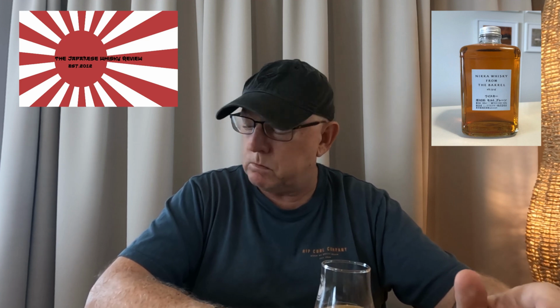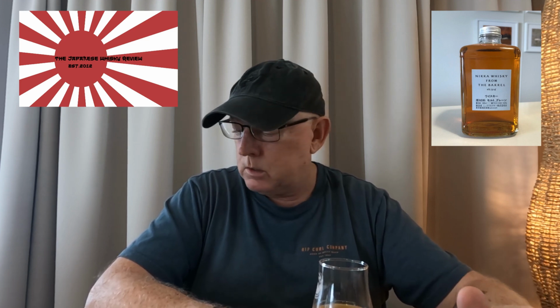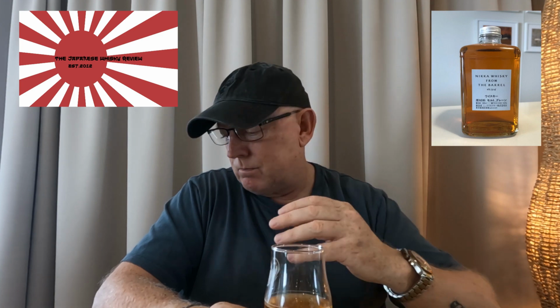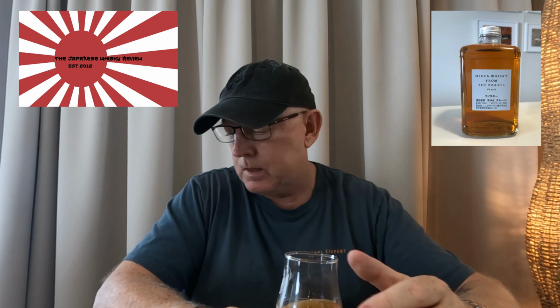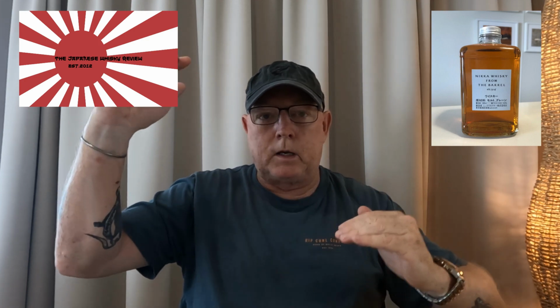On the finish I get red grapes, red berries again, the mango, cacao powder, oak, a touch of bitterness, tangy oranges, a little menthol, and then when I was thinking about the finish, I actually started with kind of a short medium, so not short and not medium. Bit of time on the palate I went with the medium in length, at a rating of 86 out of 100, which kind of puts it in between other batches I've had.